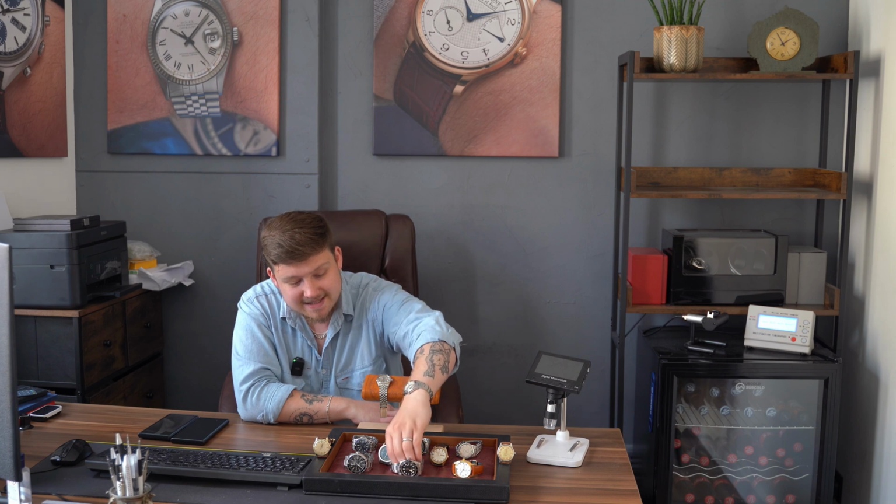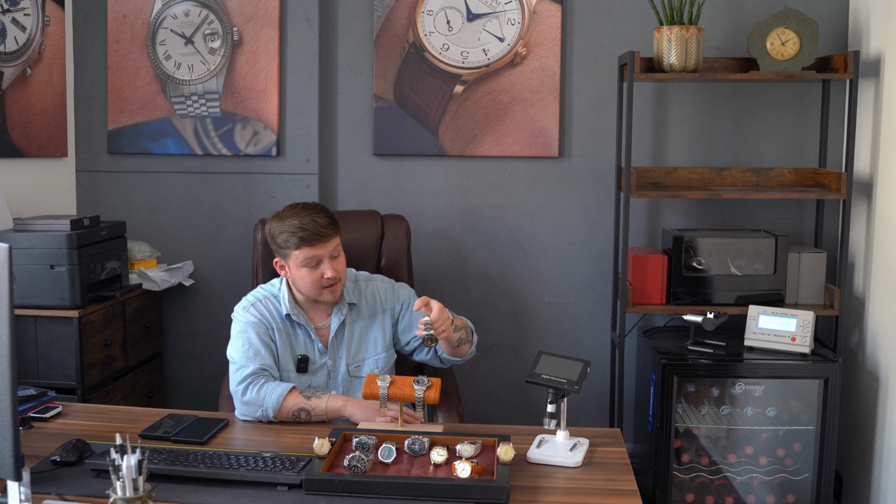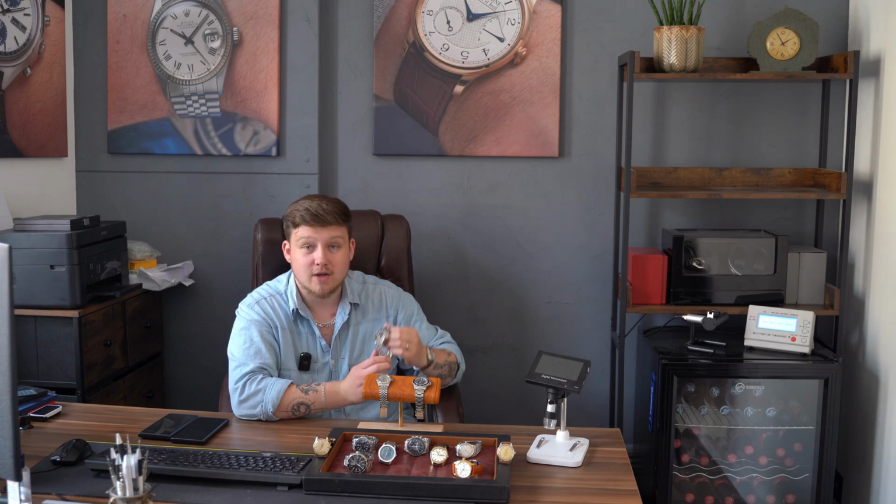From there, over to a quintessential watch, a watch I will always try and have at least one of on the website or coming soon to the website. That is the Tudor Black Bay 58 Black, a classic watch, a modern day classic. Will it be a vintage classic one day? I think probably so. So let's take a closer look at this one.